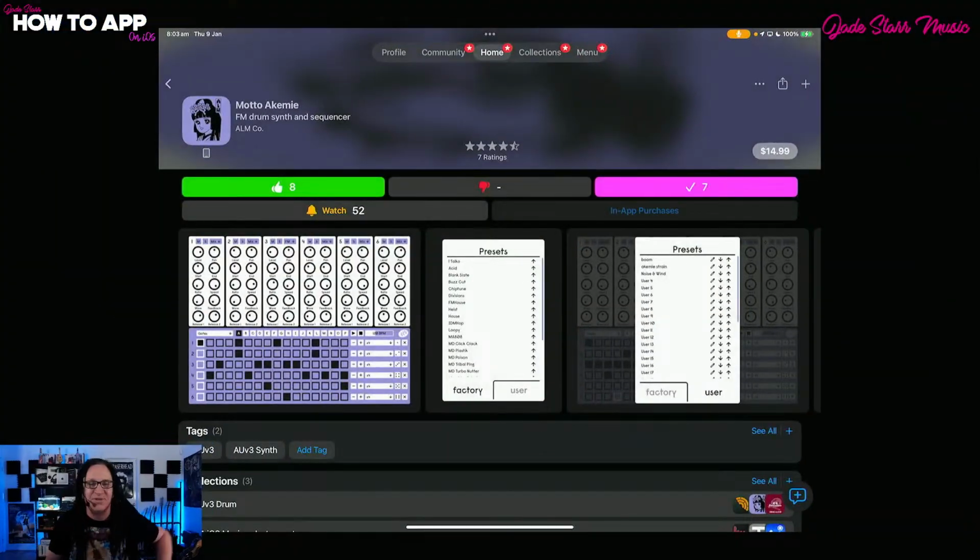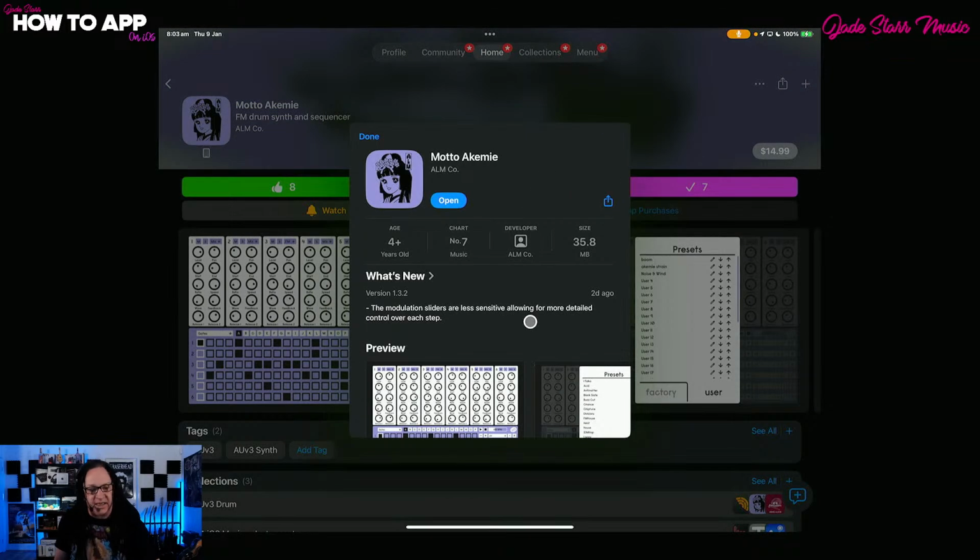What is it called? It is Akemie. It is $14.99. It is a Eurorack module. If you don't know what a Eurorack module is, well, I'm about to tell you. It's an AUv3, so you can use this in your Cubase, your Logic Pro, whatever you like, whatever you want to use it in. Let's have a look down here.